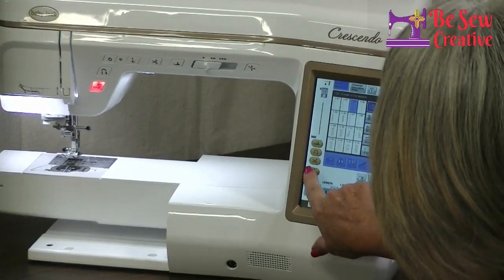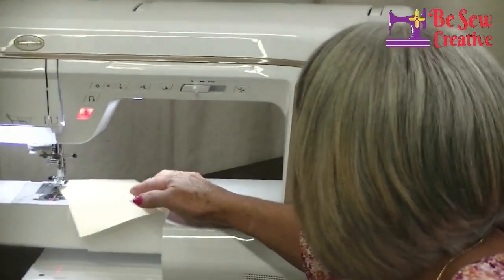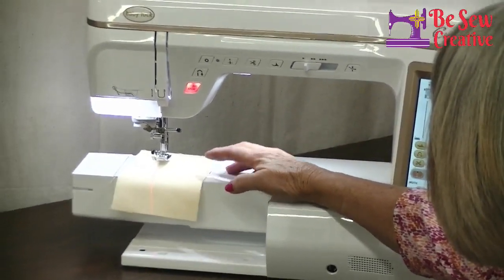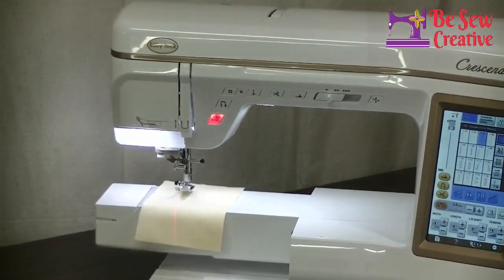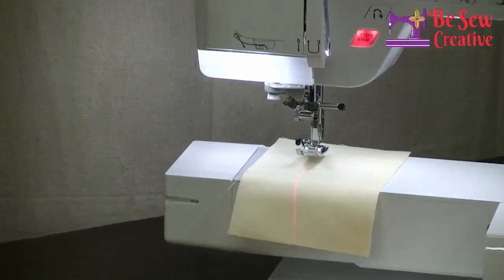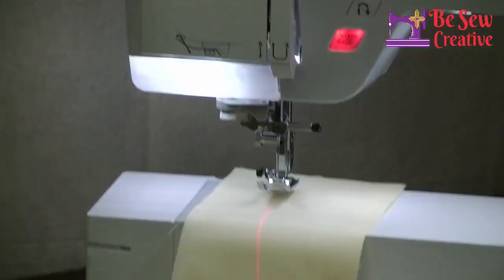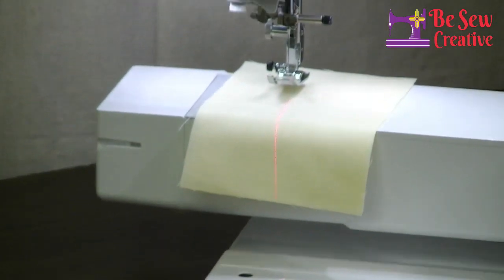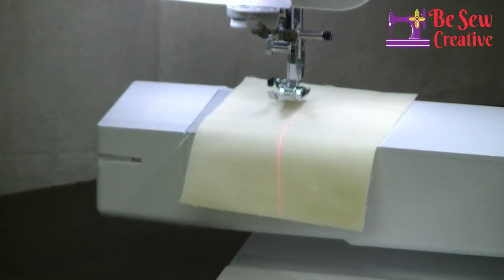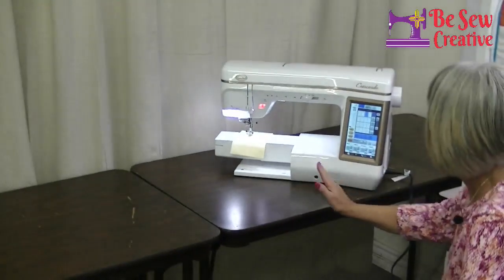On these machines, I can engage a laser beam, and I want you to see there, I actually have a beam of light that is coming down straight across my fabric there, up and down. And I actually have the ability to shift that line where I want it. So I can take it to the right, I can take it to the left. I can either put that line right where my needle is, or I can put it to the right, to the edge of my fabric. I can set that wherever I like.